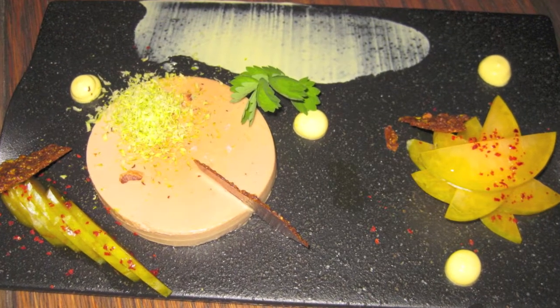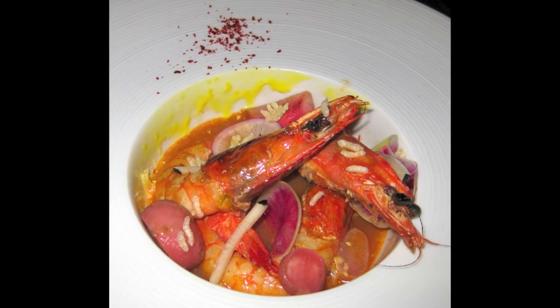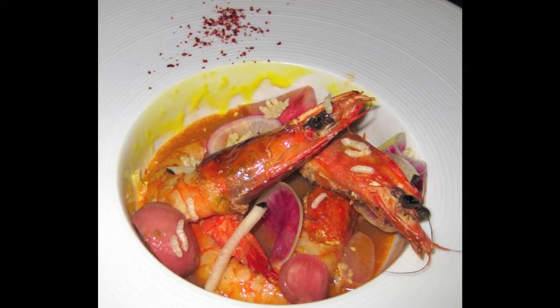So let's talk about what we had tonight. Sure. We've got so many dishes. We didn't start with the foie gras, but we had foie gras that was really nice. We had the salmon, cured salmon, and pickled salmon. And then we had prawns that were really good. What was the spice that you used? So for the prawn, we use Aleppo pepper, which is from Syria. It's kind of similar to Basque pepper, so it has a little bit of heat to it, but it also has a little bit of smokiness, and it's really nice and sweet.